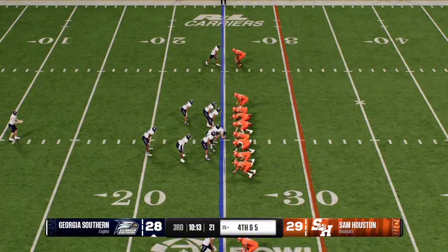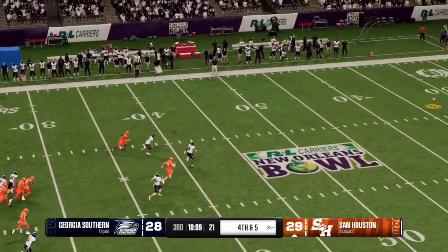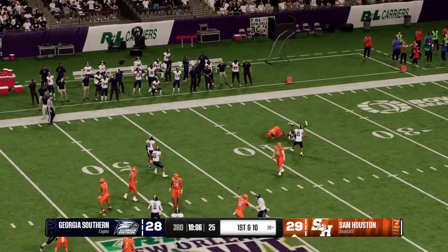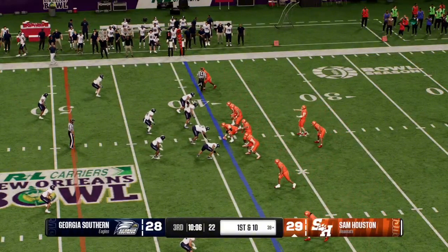Georgia Southern brings on the punt team. They may have to pay him overtime. He's punting for the 5th time today. He's got great speed. The coverage team was down there to corral him. They made the stop, and they'll mark it at the 39.